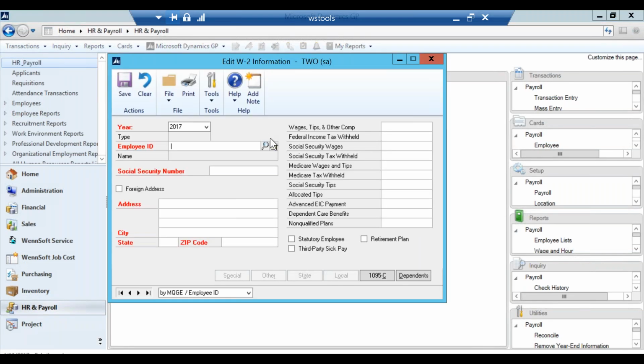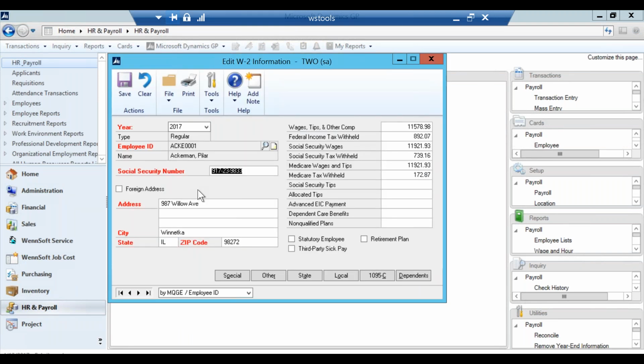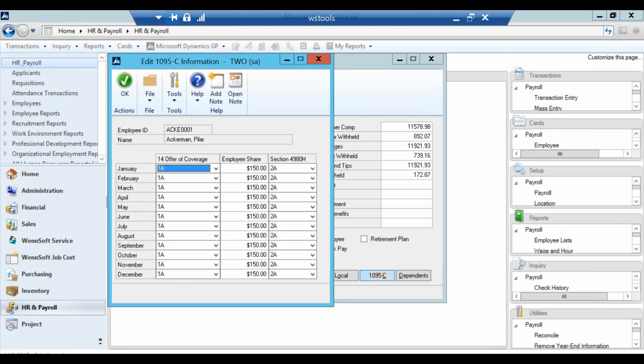So some of you might say, hey, we got the majority of them in from using a template, but we had that one or two. So Scott, go ahead and use your looking glass there and just grab our Pilar. Perfect, she's always our great test candidate. And then hit your 1095C there at the bottom. Okay, and you can see all that information is exactly where you would expect it.